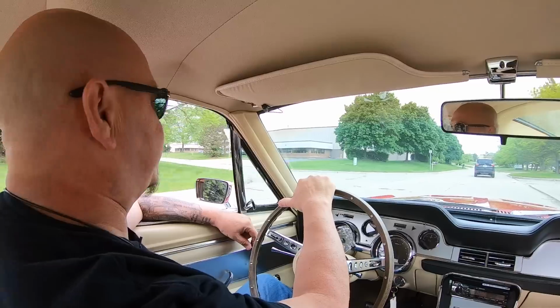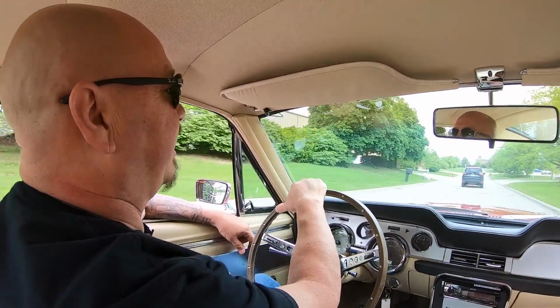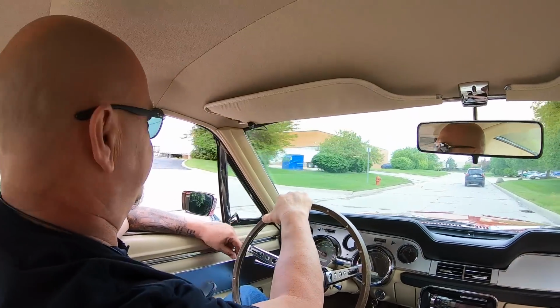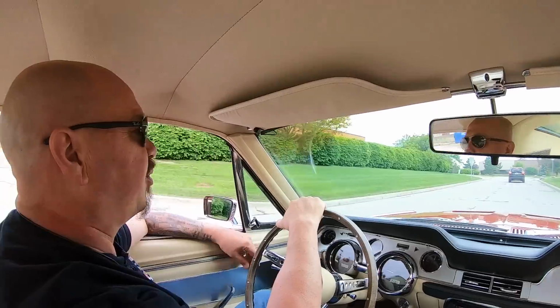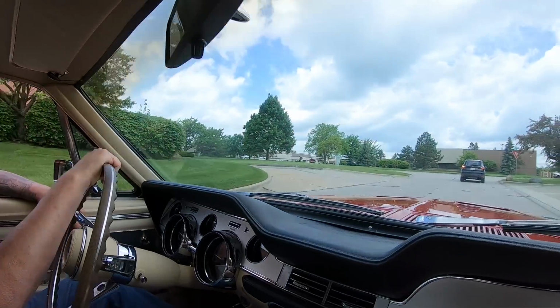Now, we're real close to the airport here in Detroit. So if you want to fly in and check out the car in person, please do. We encourage you to, as a matter of fact. Or if you want to send an inspector, no problem whatsoever. We'll treat the inspector just like we treat you.